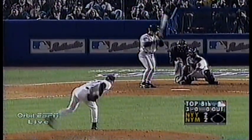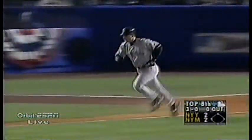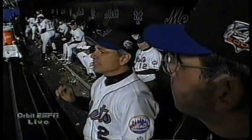Cook with his 3-0 delivery, and he missed. The leadoff man is on in the 8th inning of this 2-2 game. Well, you start looking down the lineup. If you're Bobby Valentine, you look over at that Yankee bench. You have Posada, O'Neill, Brocious, then the pitcher spot.